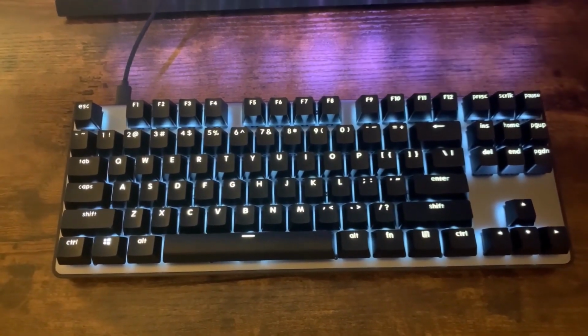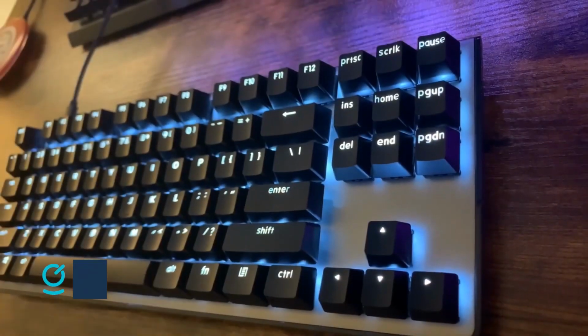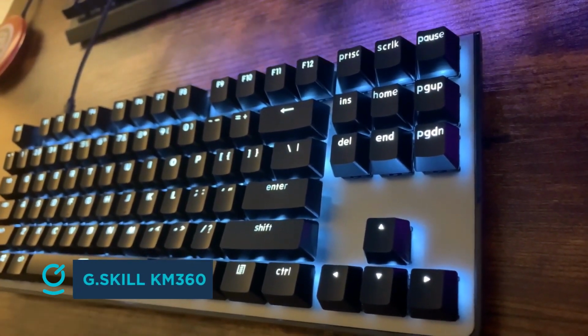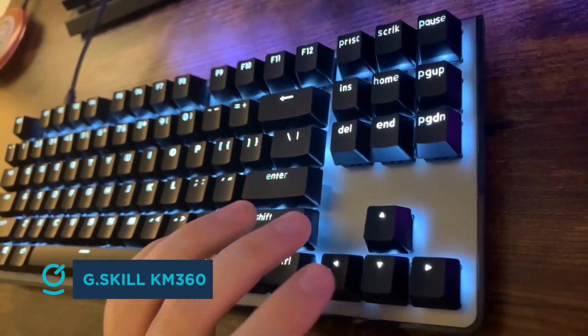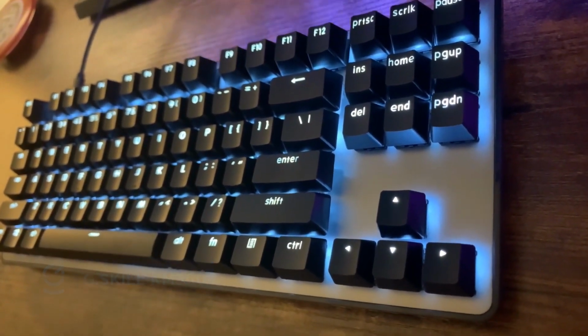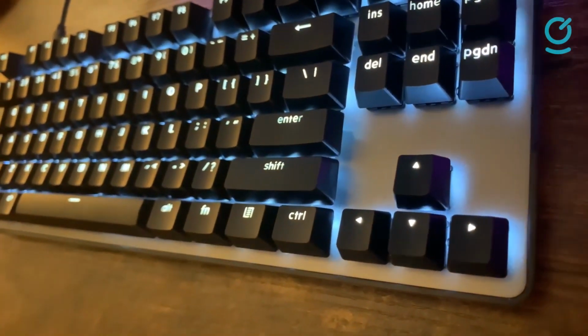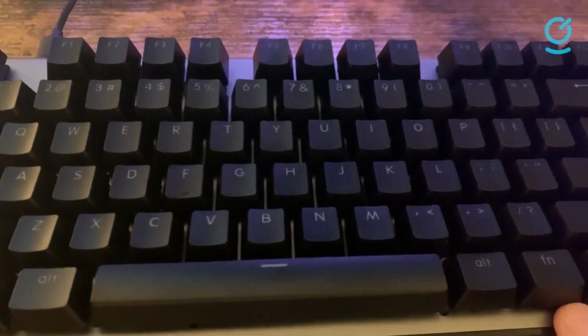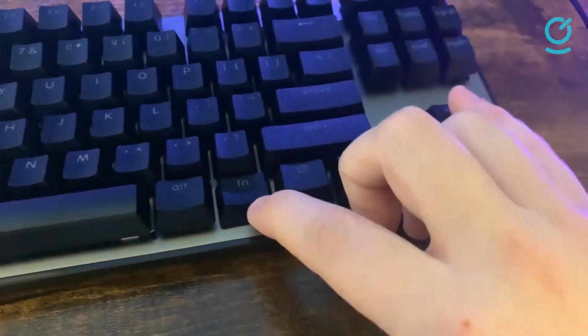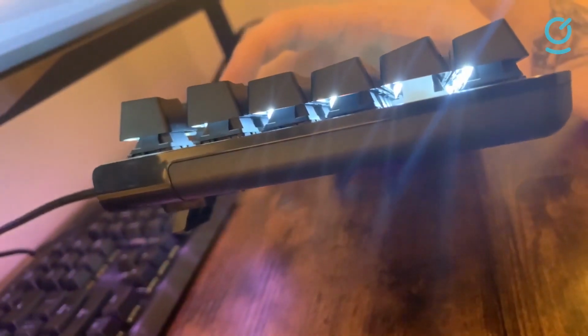G.Skill KM360. Another outstanding bargain, the G.Skill KM360 manages to pack in enough premium features to keep things interesting, and even has genuine Cherry MX red switches. Linus Tech Tips actually called the G.Skill KM360 the last keyboard you'll ever need for $50, which is high praise indeed. It's a pretty minimalist look with the full white color, so it differs from the Redragon in that it doesn't scream gaming. It also has an aluminum backplate to help with rigidity.